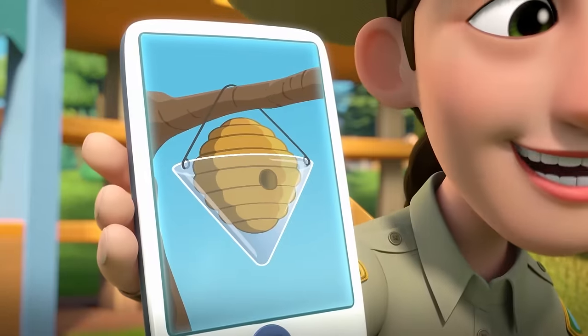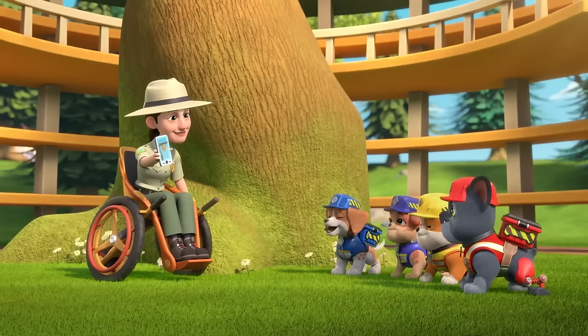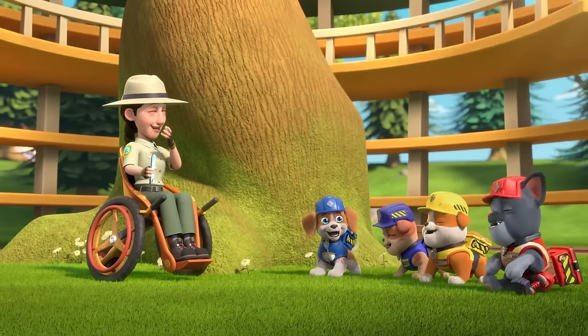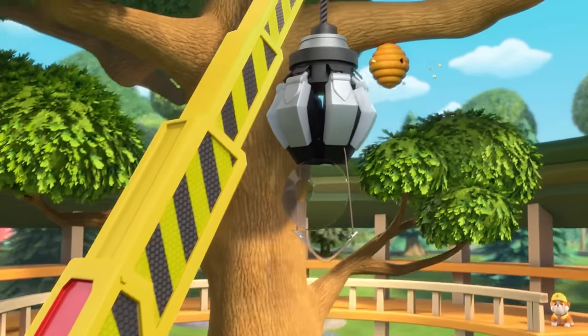There can be an opening at the top so the bees can still fly out when they need to. This idea is bee-utiful! Here comes Charger! Slowly!